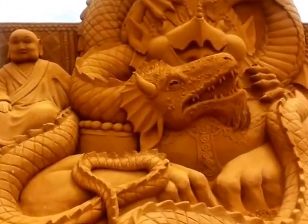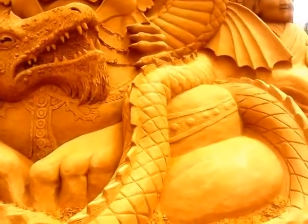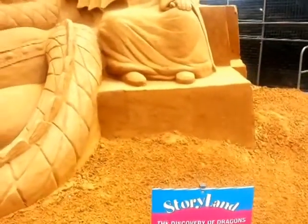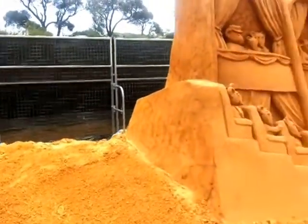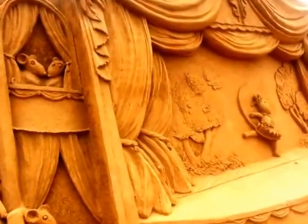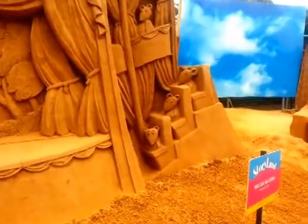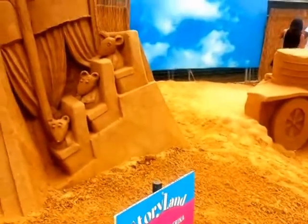And there is a dragon and sculpture of Buddha that is called the Discovery of Dragons. And this one is, I don't know what it is. It's Angelina Ballerina. A lot of flies here.